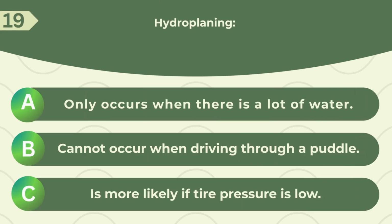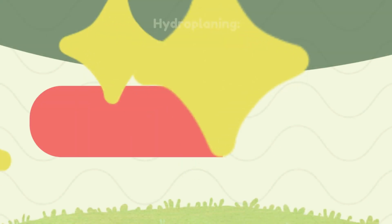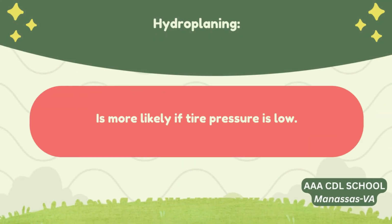Hydroplaning. A. Only occurs when there is a lot of water. B. Cannot occur when driving through a puddle. C. Is more likely if tire pressure is low. Correct answer: is more likely if tire pressure is low.